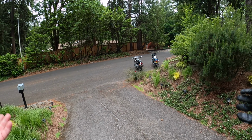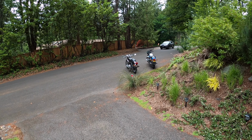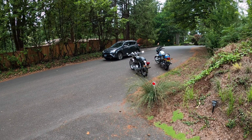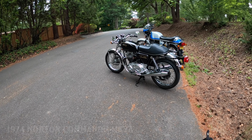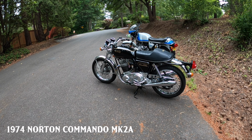Morning guys, 1st of June already, can you believe it? And we're off down to the Oregon Norton Enthusiasts Club meeting. And here's the Black Norton, I haven't ridden it for ages.